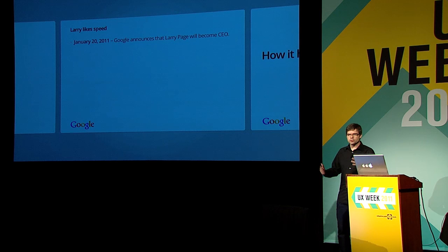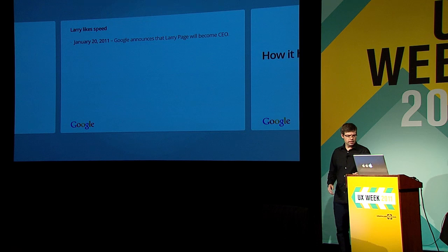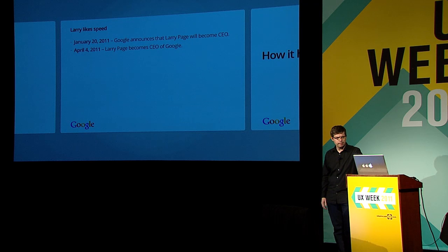So on January 20th of this year, Google announced that Larry Page, founder, part of the triumvirate of Larry, Sergey, and Eric Schmidt, will become CEO. So that was in January. On April 4th of this year, Larry Page became CEO of Google. On April 4th of this year, at Larry's direction, we initiated a complete redesign of all of our products.